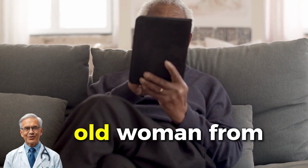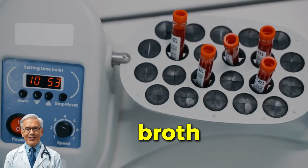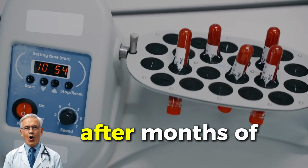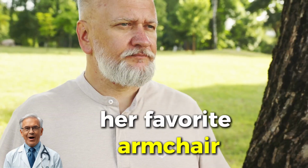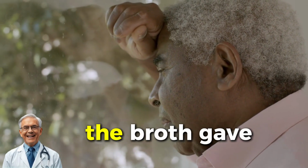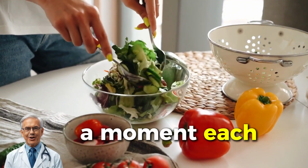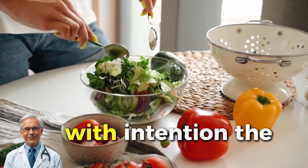One 70-year-old woman from Virginia recalled how she began sipping a warm mug of bone broth each evening during winter. After months of difficulty standing up from a favorite armchair, she noticed her knees bending more easily and the swelling in her ankles easing. The ritual of preparing and drinking the broth gave her not only physical relief but also emotional peace, a moment each day to slow down and care for herself with intention.